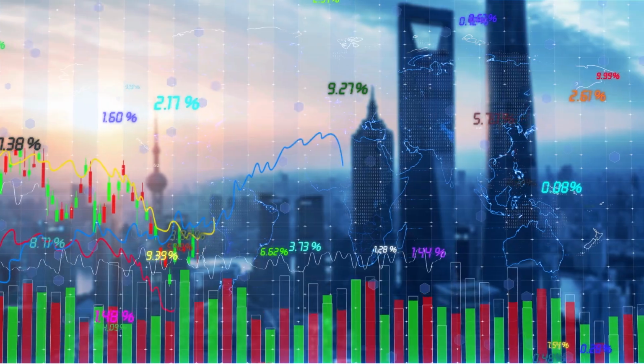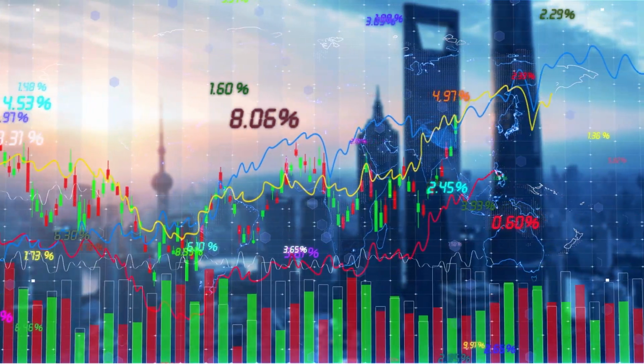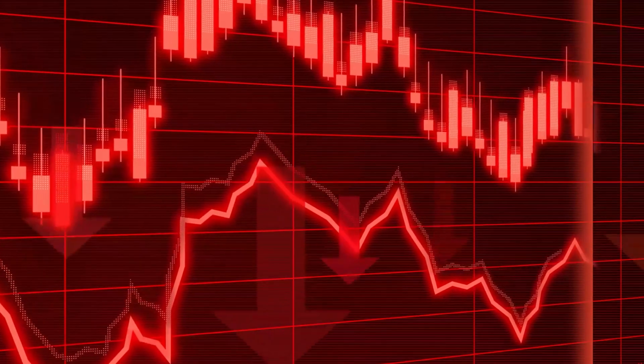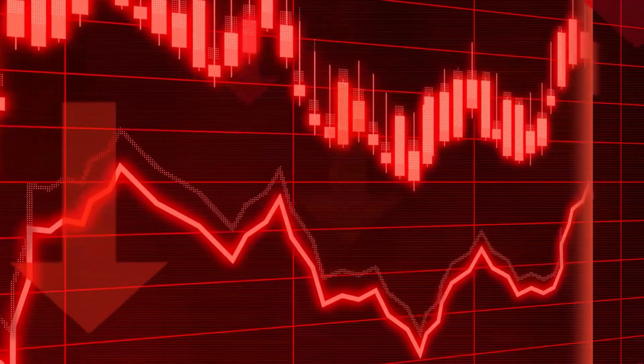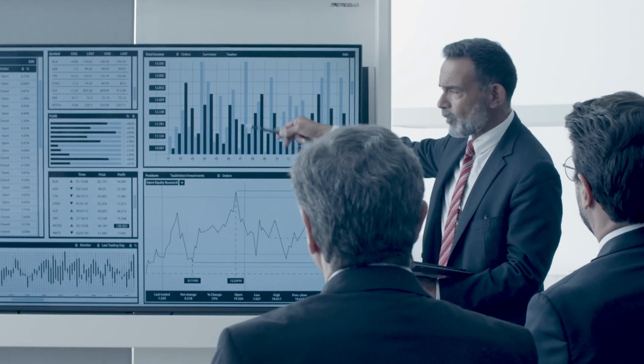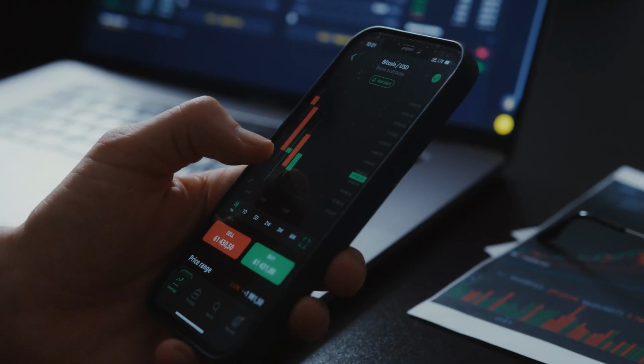For sector exposure, FTEC provides focused exposure to the information technology sector, which has been a key driver of market growth. The fund tracks the MSCI USA IMI Information Technology Index, representing the performance of the US information technology sector. There is a low expense ratio, right? The annual expense ratio of just 0.08%. FTEC is one of the least expensive ETFs in its category, allowing investors to keep more of their returns.